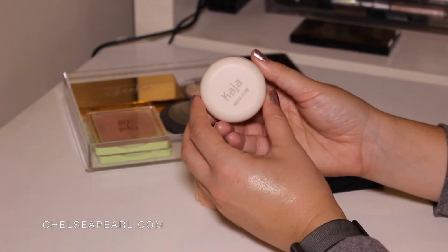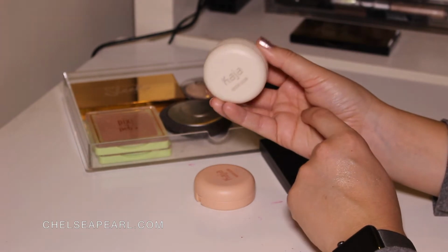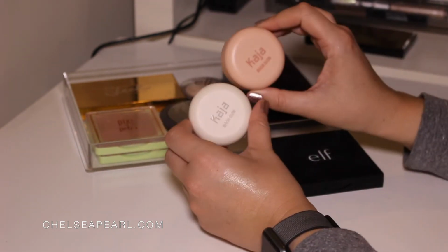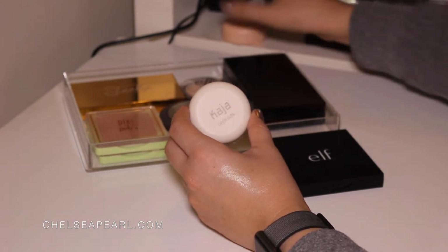A brush doesn't really take them to their full potential, so you want to use your fingers, tap it alongside your cheekbones and wherever else you'd like to highlight. So I'm definitely going to be trying these out some more, so I will be keeping them.